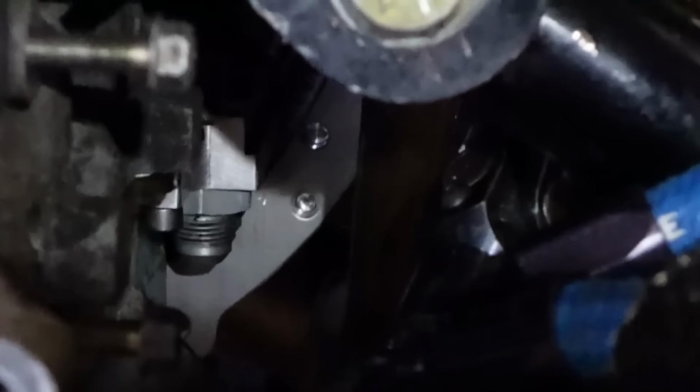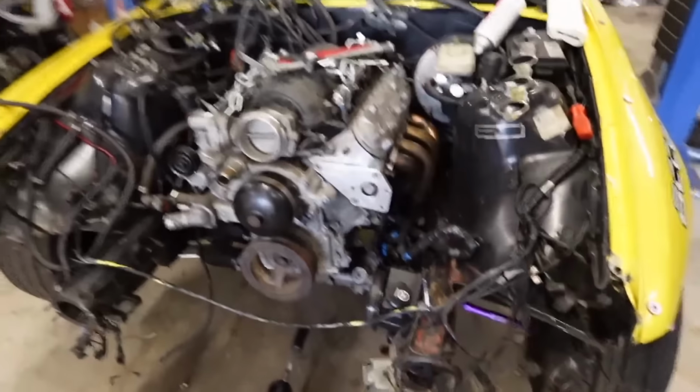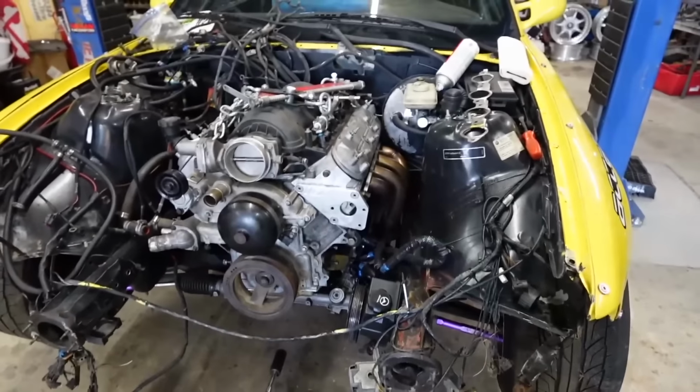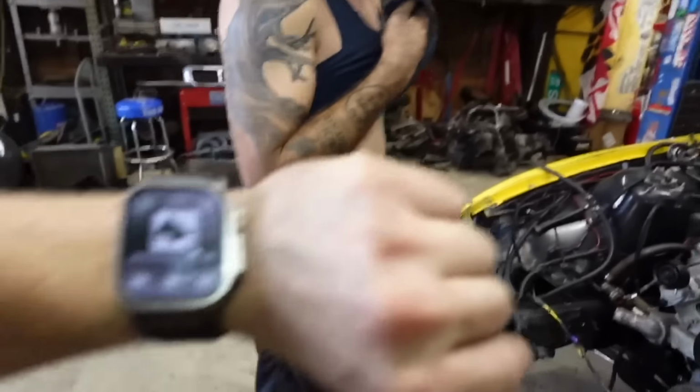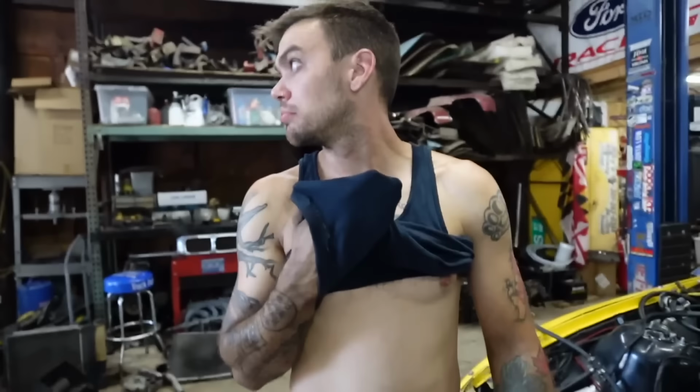You see that little unit? So that is for the oil cooler. That is a nightmare to do when the header is tight. So we're gonna do the oil lines first before we actually tighten up the header. That is a lot easier, but really what I wanna do right now is just get that trans mount on. And then I'm thinking, it's almost 6:30, so I'm thinking Kill Tony.